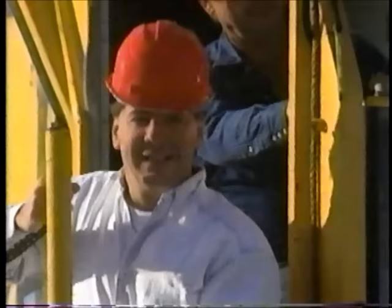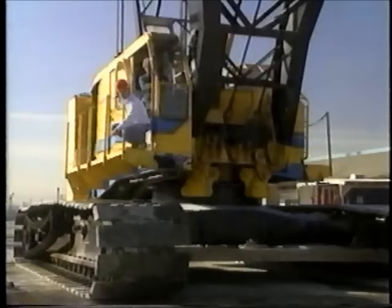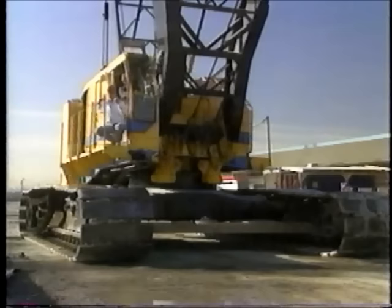This is one of the biggest pieces of equipment on a construction site. It's a 225-ton crawler crane. Now, it's called a crawler because it's got these big, huge tracks, just like a big tank, only much larger, that moves it around the site. It's almost 15 stories high, and it's used to pick up real heavy objects and move them around the construction site.